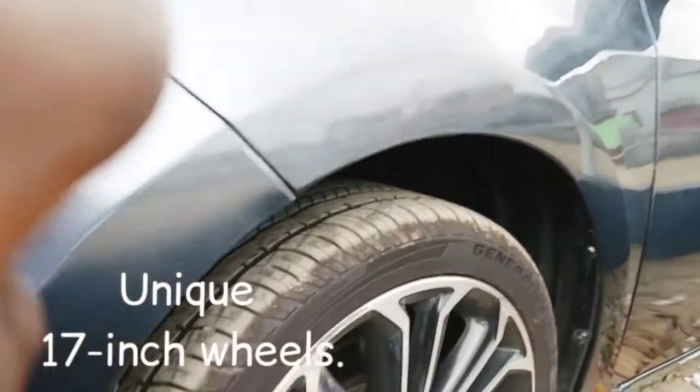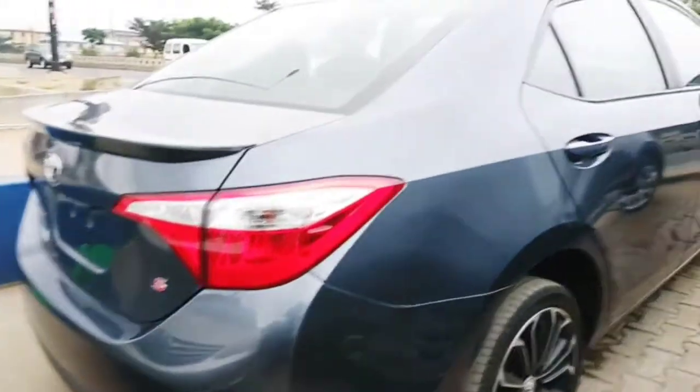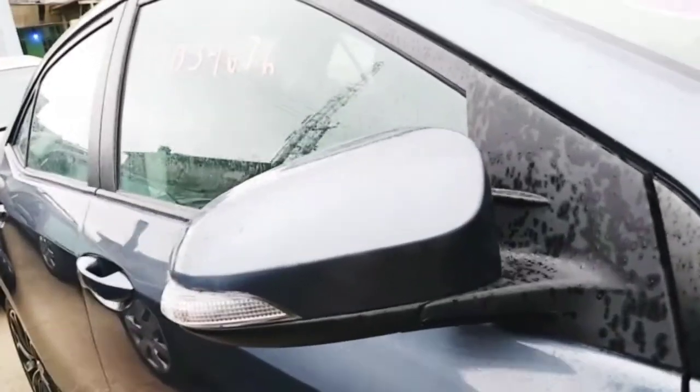Another thing to note is the wheels. The wheels have been changed, and it's a sporty wheel. It's between, I think, 16 or 17 inch in size. Very good looking wheels, and it just improves the appearance of the car from the side. Another thing to note is that the side mirrors have indicators integrated into them. So when you put on your turn signal, it displays on the mirror. That's another thing that the S package adds to the Corolla.